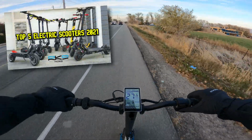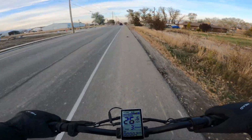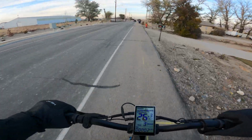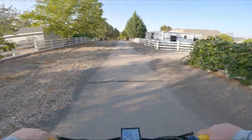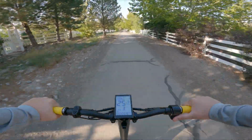My 2021 Top Scooters of the Year list had the Pegasus at number 2. The only scooter ahead of it, the Cabo Mantis 8, was very similar to the Pegasus and just barely edged it out in my rankings. The main thing that the Mantis 8 had over the Pegasus was a slightly better ride feel with pneumatic tires in addition to the suspension.